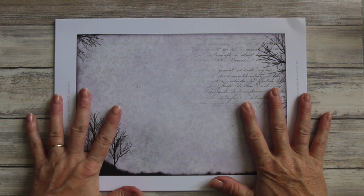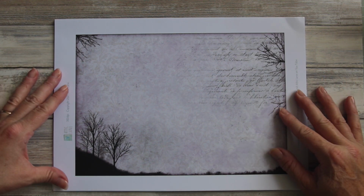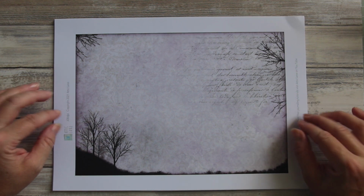Hello, it's Deborah from the attic, and I want to show you some pages that I've added to my Etsy shop. These are called Woodland Mist, and there are 10 backgrounds and 3 tags and 3 lozenges.